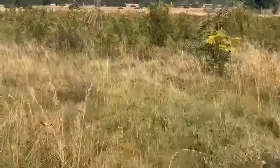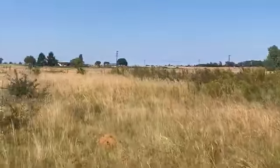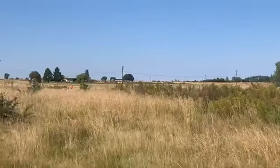Which way do you want to go? I'm following you from behind, in front. Cool. Okay, so however it works out.